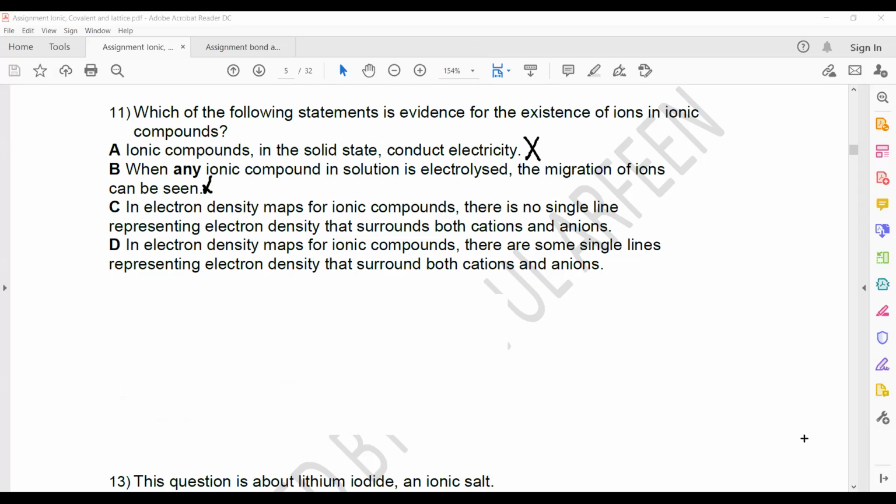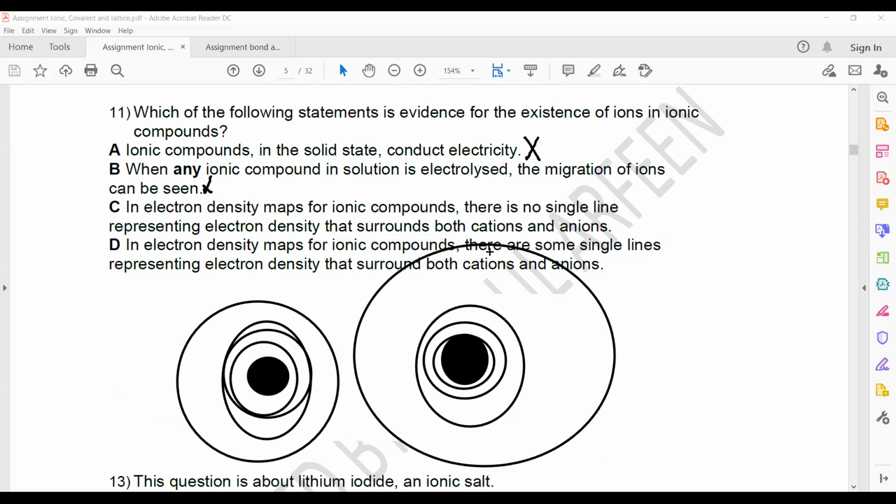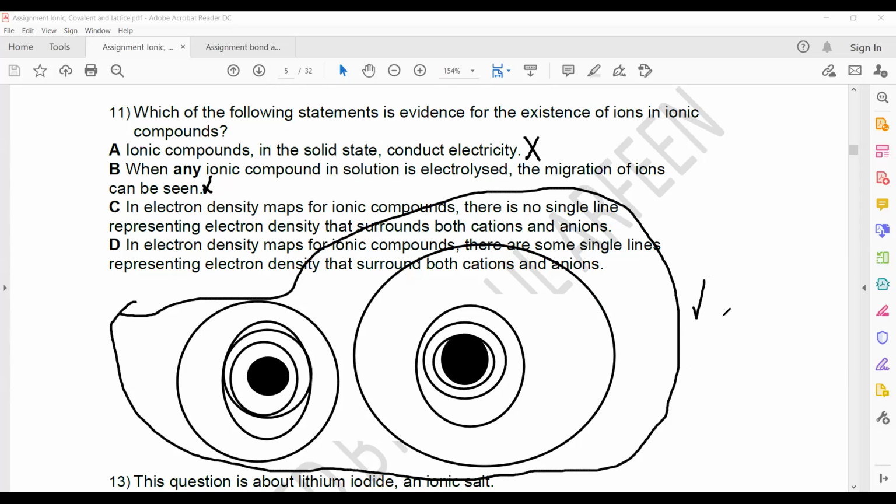What's the meaning of statement C? You have positive ions, and we have negative ions. So when we represent this electron density, the region where probability of finding electron is maximum, this is for positive ion, and this one is for negative ion. What is the meaning of this statement? In electron density map for ionic compound, there is no single line representing electron density that surrounds both cation and anion. You don't find any line which is going around both cation and anion. You don't find this line.